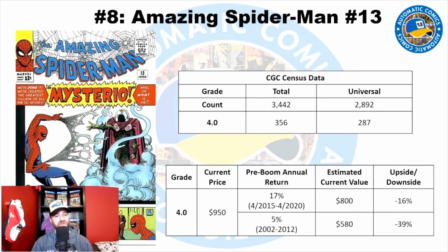Now, the current price for a 4.0 is $950. And from 2015 to 2020, this book was returning about 17%. Again, if we go and look at 2002 to 2012, it was returning 5%. So another book where we're going to have a pretty big range here. We've got at that 17%, this book would be about an $800 book right now. The 5%, this would be a $580 book.